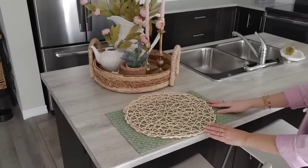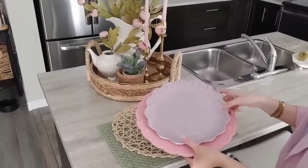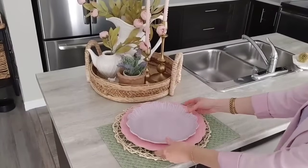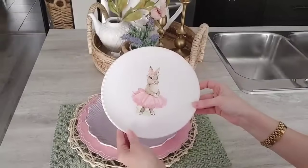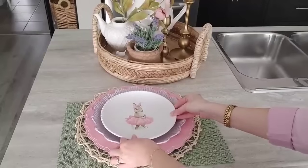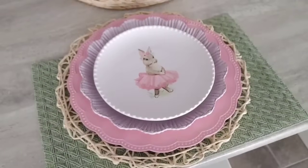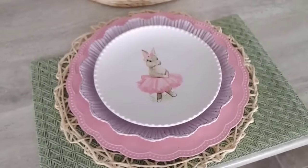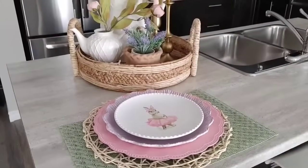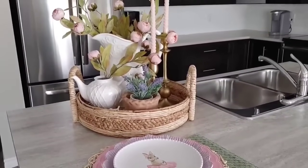So I started with the green placemat and then I'm going in with the rattan looking one. I do have a pink charger that I purchased from Michaels a few years ago and then a purple plate. And then the final touch will be this gorgeous plate from Michaels this year. And I think the combination of all the colors is so gorgeous and exactly the color scheme that I was going for. I was debating adding in some glasses or napkins, but I wanted to keep it really simple.